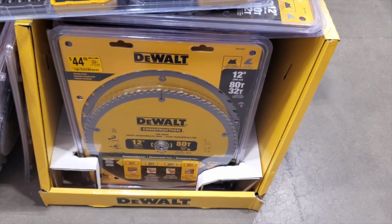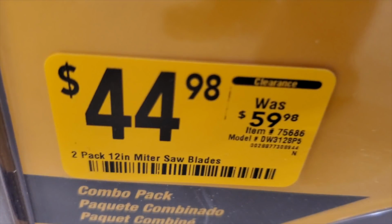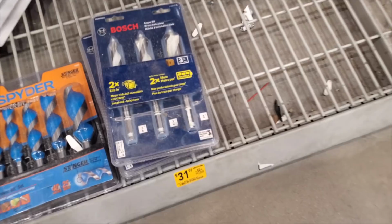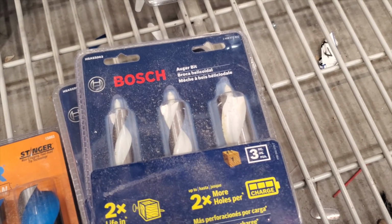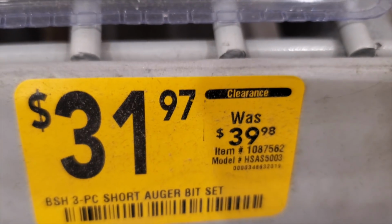You got a 2-pack. These actually on some stores are going really cheap. I believe Jeff Ostroff, big shout out to Jeff Ostroff. I believe he saw them or he heard somebody got them for like around $5. Keep an eye out. Those are really expensive blades. Make sure you guys keep an eye.